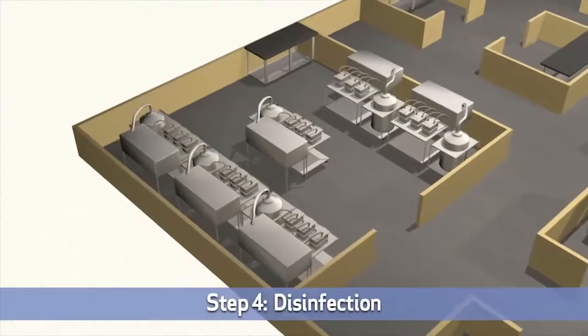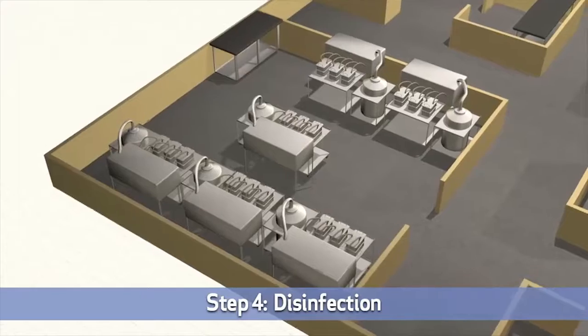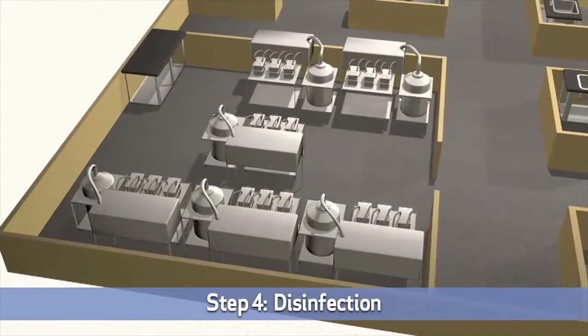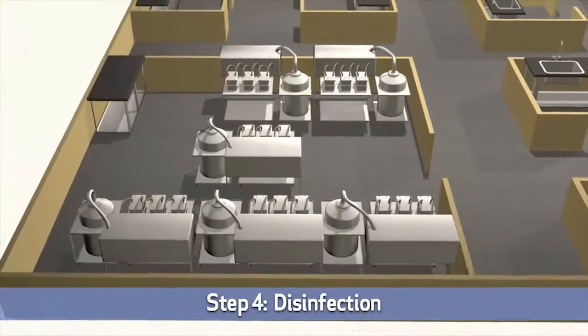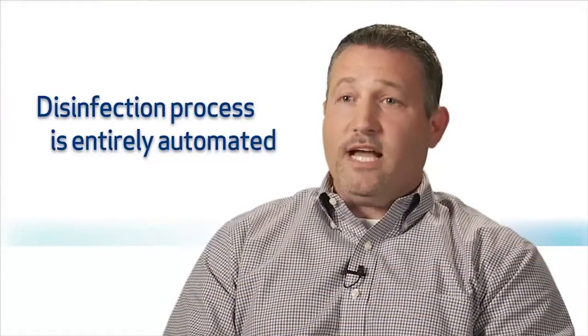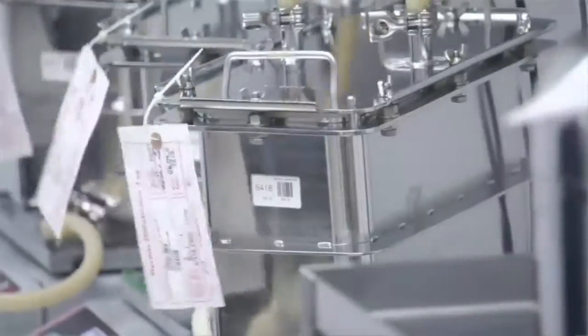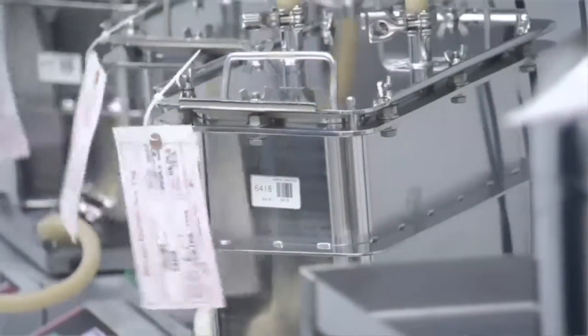Before disinfection occurs, the lab, air, and processing solution are tested for sterility. The solution is also tested for proper concentration. Disinfection is unique in that the entire process is automated. In fact, our technicians do not interact with the tissue at all. Everything is done in a sealed vessel.